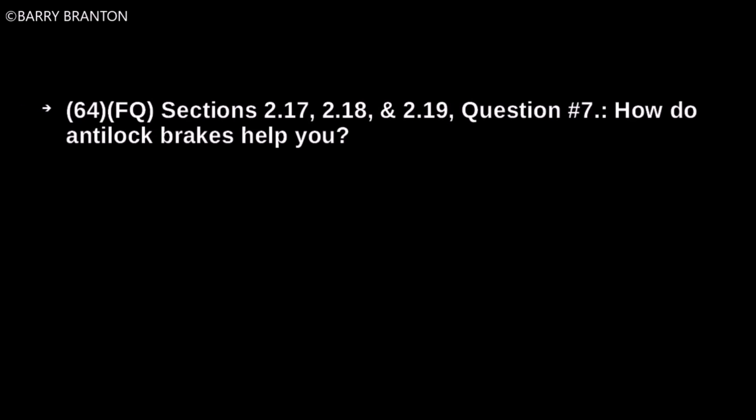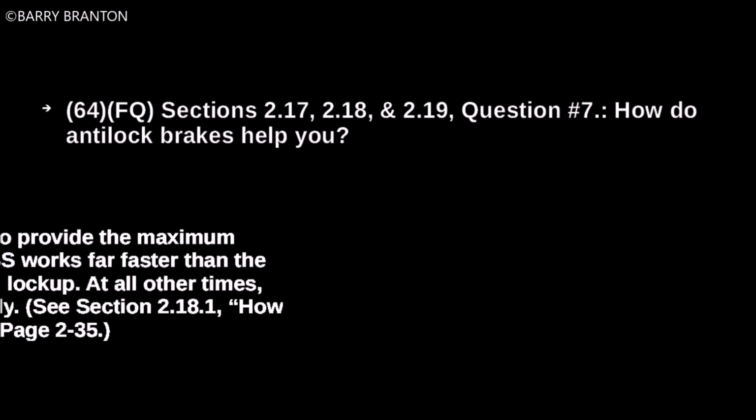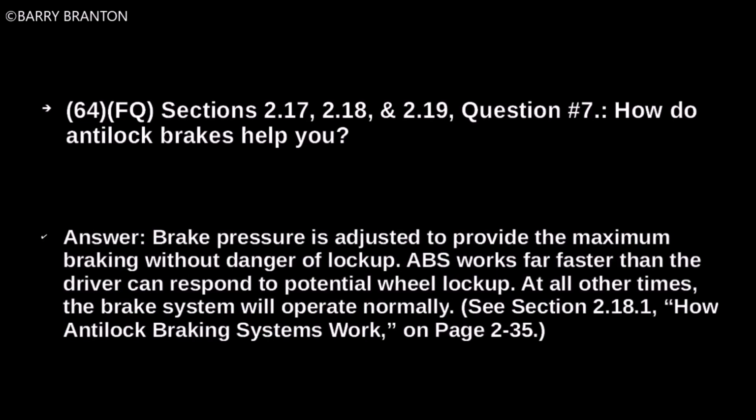How do anti-lock brakes help you? Brake pressure is adjusted to provide the maximum braking without danger of lockup. ABS works far faster than the driver can respond to potential wheel lockup. At all other times, the brake system will operate normally.